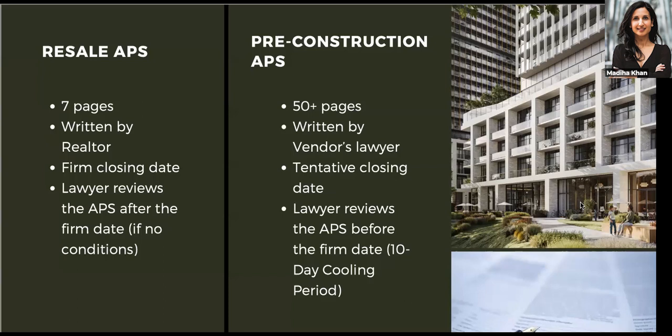There is a firm closing date that you have agreed to with the seller, and that's usually immediate, 30, 60, or 90 days. And the lawyer reviews your contract after you've gone firm. As soon as you make the offer and the seller accepts your offer, you are owning this property.